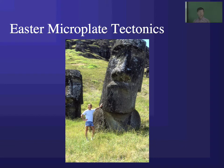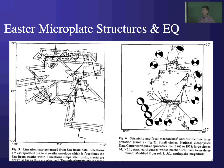And as it turns out, Easter Island was formed at the tip of a propagating rift long ago. This is what the Easter microplate looks like. This was our initial survey. The microplate was certainly thought to be behaving mostly rigidly because the earthquakes are concentrated along what turned out to be the plate boundaries that we identified in our initial Seabeam survey back in 1983. And as part of the survey, we found some structures on the interior of the microplate that looked like deformation. They looked like propagating rift deformation.